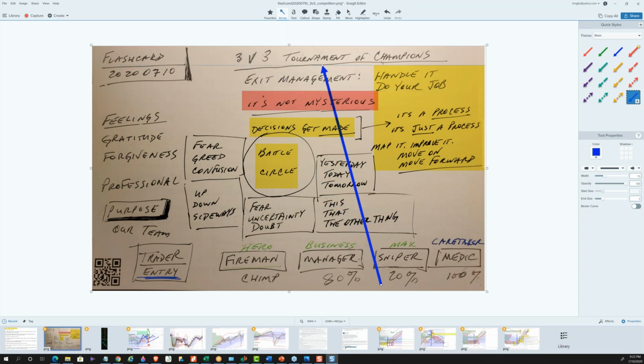It's a 3v3 tournament of champions. And the game is being played for exit management. And it's not a difficult game. All we got to do is just handle our business and do our job. Treat it as a process, continuously improve it. The Wu Wei exit is a perfect example of how to do that. The modifications I made on that to apply to Kata 2, same principles. So I like our team. I like our chances in battling these other three-man teams that are trying to upset our management process. And they're not going to win. We are.